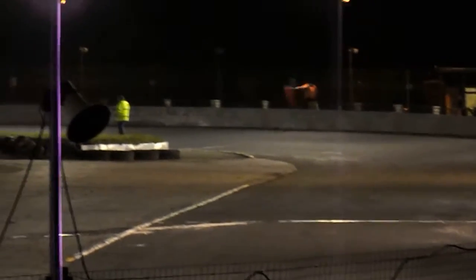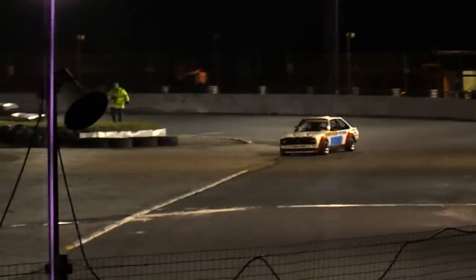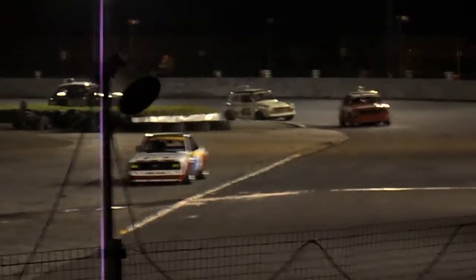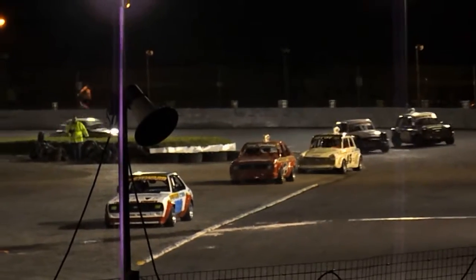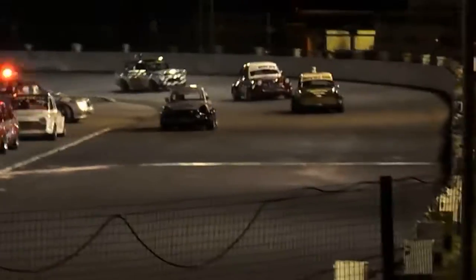Top point scorer tonight, having won heat number 1, second place in heat number 2, and then the win in the final itself, 198 Andy Donut Stewart, the man who is all conquering in classic hot rods. Second place man, 72 Gary Goodswin will join, as does 45 Craig Boyd. Those are your top three.